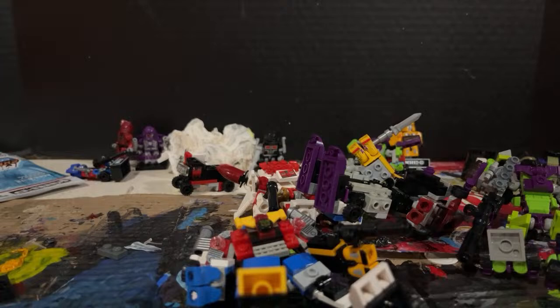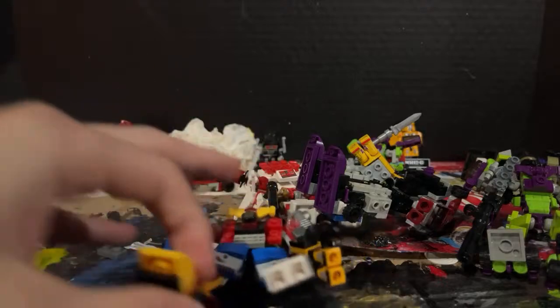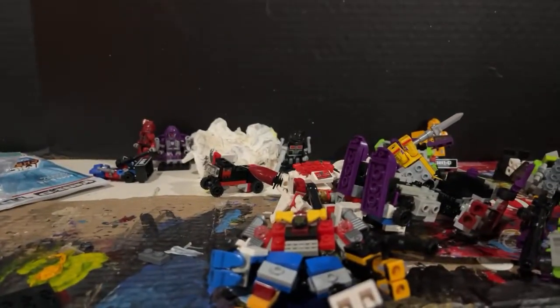I think I'm going to do a Combiner Wars one. Originally, I wasn't, because I was like, oh, all I'm going to have is Devastator and Optimus Maximus. But then I just made all these guys right here. So I'm like, now I'm totally making Combiner Wars.